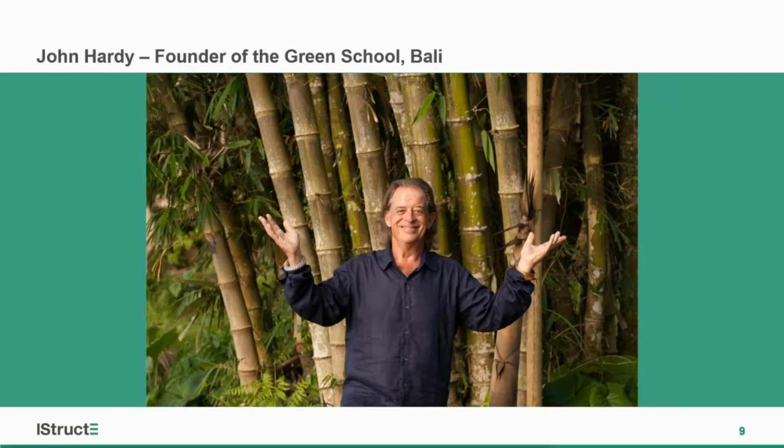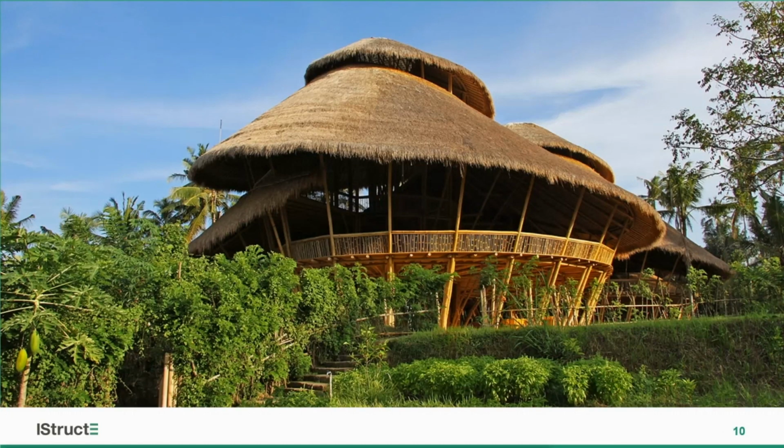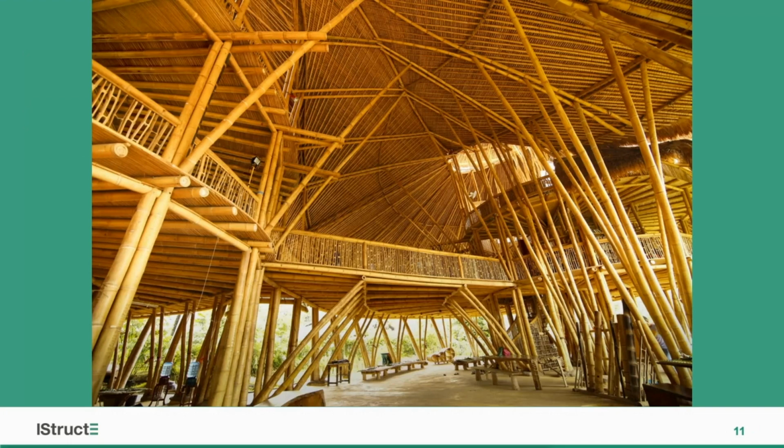So the story all starts with Mark Fisher of Stewfish suggesting to Neil Thomas, our founding director, that he visited John Hardy, the founder of the Green School out in Bali. The Green School really is spectacular. Nobody who's been there has ever not come back wanting to build in bamboo. This is their heart of school building. You can see it's post and beam construction, but it really does show the scale and the feel that you can get from bamboo structures.